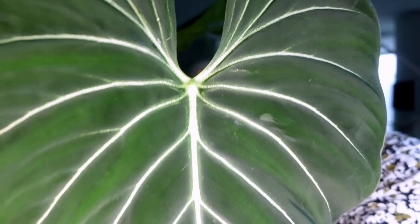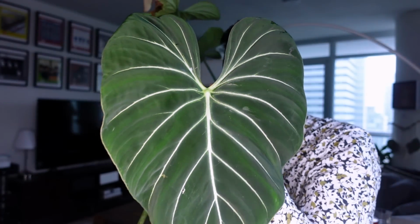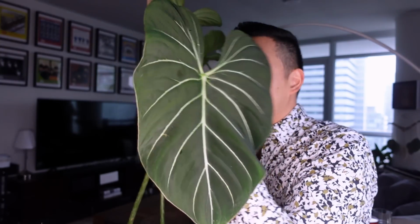So there's a few reasons why this plant is one of my favorites last month. First of all, look at this new leaf. We talked about this already, but look at that veining, guys. It's so bright with a dark foliage. Love that. But also, okay, I'll show you that damaged leaf.